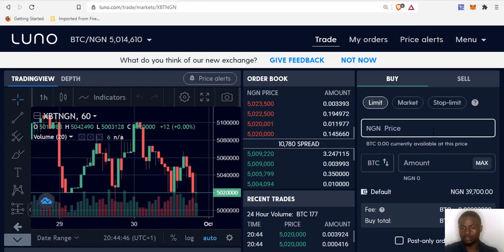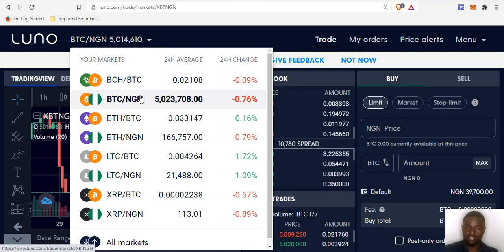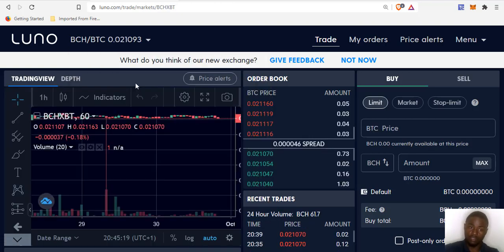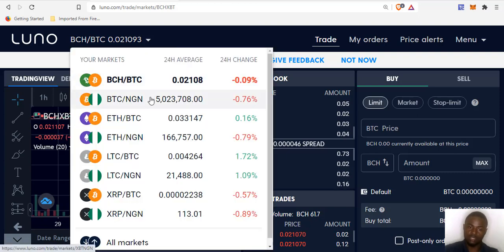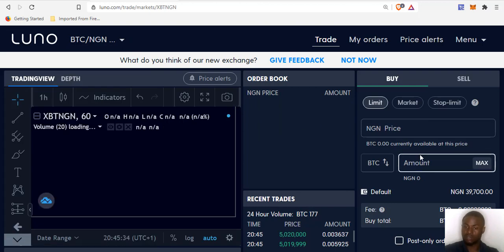All right, now you see here it says price. Meanwhile, once you are in this exchange section of Luno, you can change to any cryptocurrency you want. Now we are in the pair of Bitcoin/Naira. If you click here, you will see the different exchange pairs. If you want to buy BCH, let's assume you want to pay for your Bitcoin Cash using Bitcoin, you select this pair and you'll be making the payment with Bitcoin. But what I'll be doing here is Bitcoin/Naira because I'll be paying with my Naira.